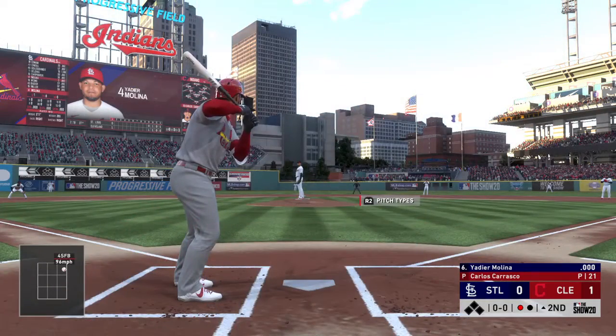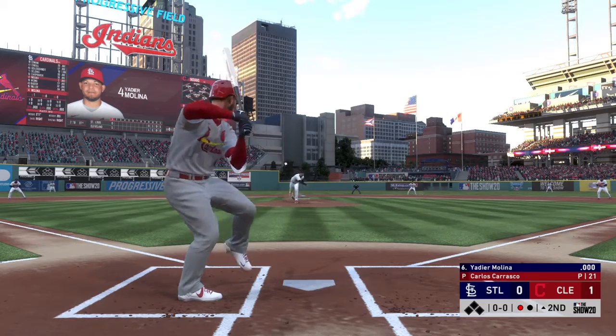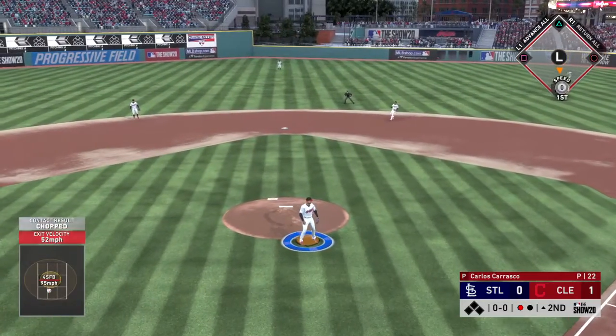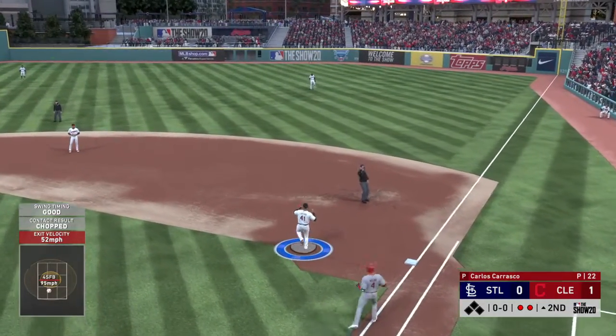The catcher. Now at the plate, Yadier Molina. He's ready. Here's the first offering. Weak grounder back to the mound. On to first, and there were 2 down.